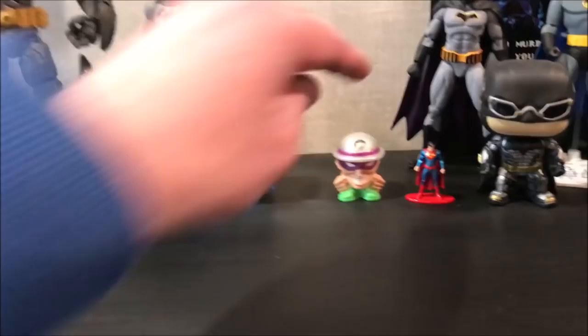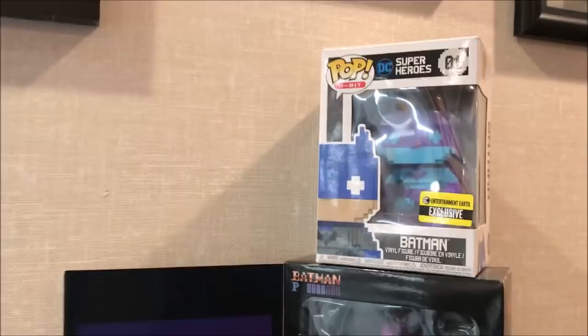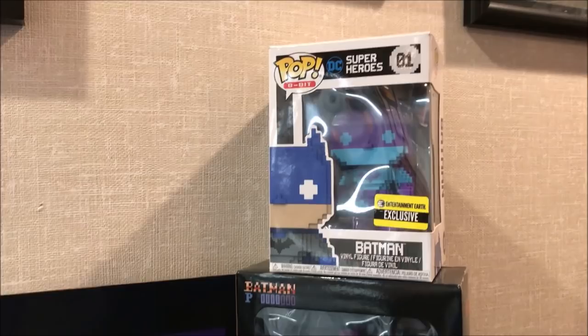Have a little Mashable guy right there. Have the Justice League Tactical Suit Batman. This was the Jason Fabok Rebirth branded DC Icons figure. Obviously the animated Batman. Have two of the Dark Knight Batman right there. Have the 16-bit video game version where he's blue and purple. And then I have the NECA video game Batman right there. Love that figure as well.